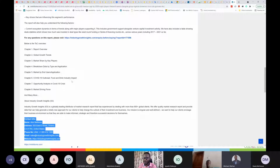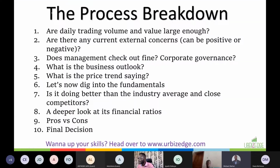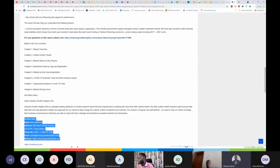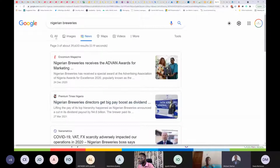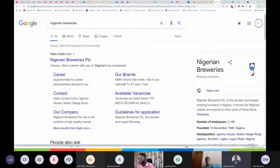Okay, so I am going to now move to the next step, because right now I've not seen anything. There are no current external concerns, be it on the positive or on the negative side, from what I've checked. So the next thing is, does management check out fine? What's their corporate governance like? Okay, so that's where you now go back to the Google search, but this time around you are going to the website itself. So you're going to the company website.